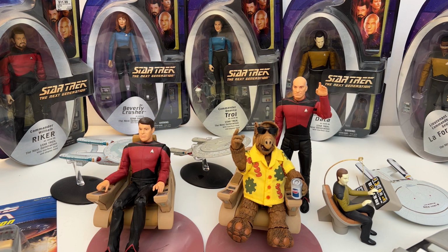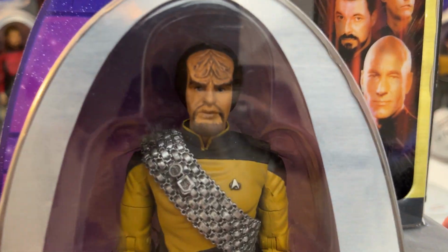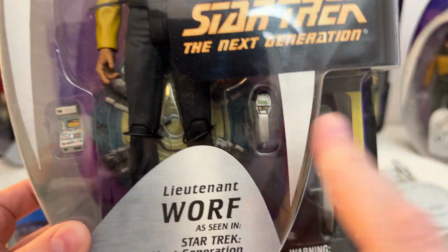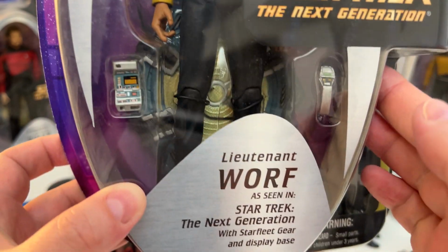And last of the Star Trek figures, it's Worf. Very much so. He comes with a Type 3 phaser. Comes with his Type 2 phaser and a tricorder. I don't see a bat'leth.